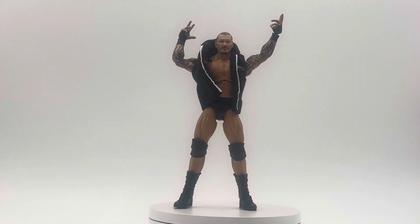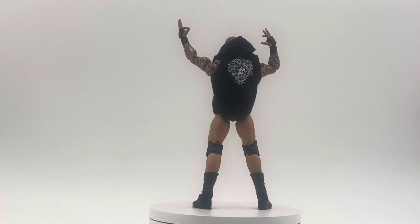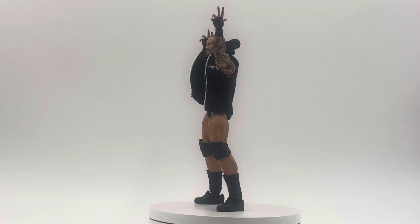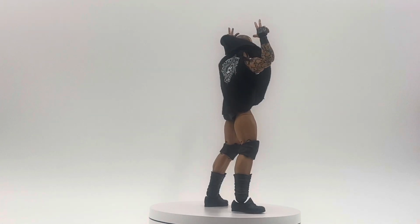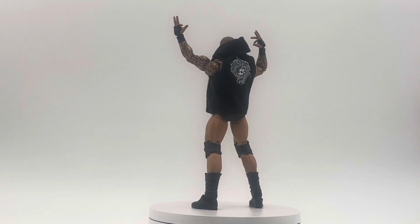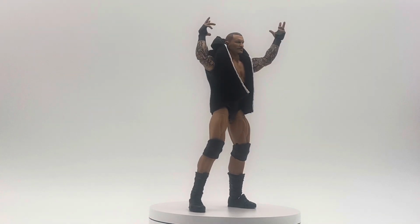But at the time when they released this, it was the way he last looked, and I think this figure is absolutely fantastic. I think it personally captures Randy Orton. Even though it's not the attire that I would choose, a lot of people did a lot of different customs, because he's pretty much the same size his whole career. Up until now, he's huge. But I still think it's fantastic.